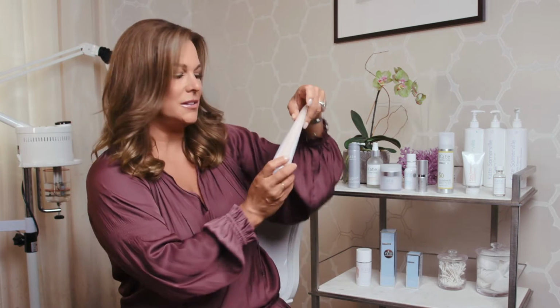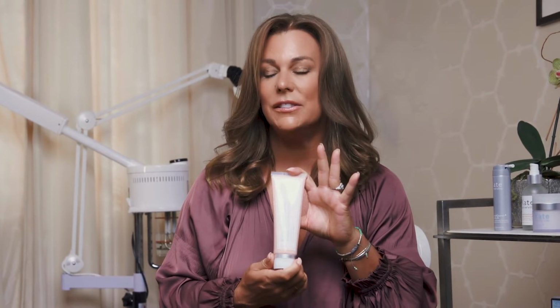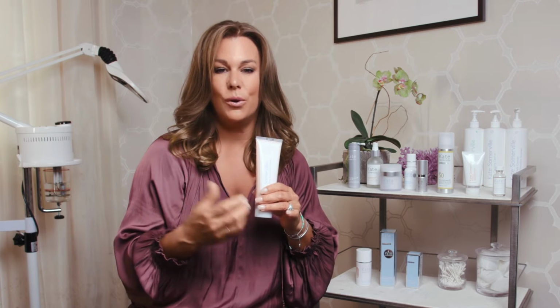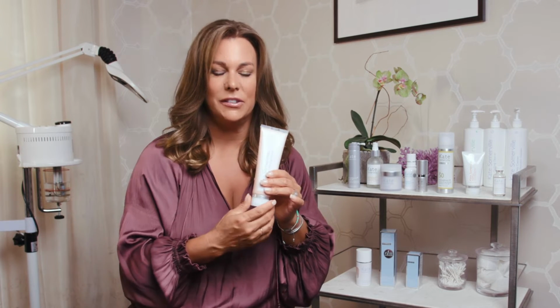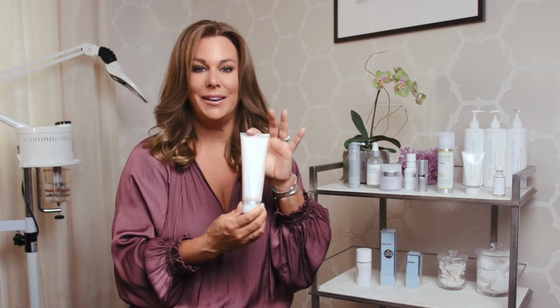The first step is our Eradicate Daily Cleanser. It has 3% sulfur. And what the sulfur does is it helps to draw out any impurities. It also helps to unclog any pores, and it controls the sebum production in the skin. But this is gentle. It's not going to over dry or overstimulate your skin, and you can use this morning and night. The next step is all about hydration.